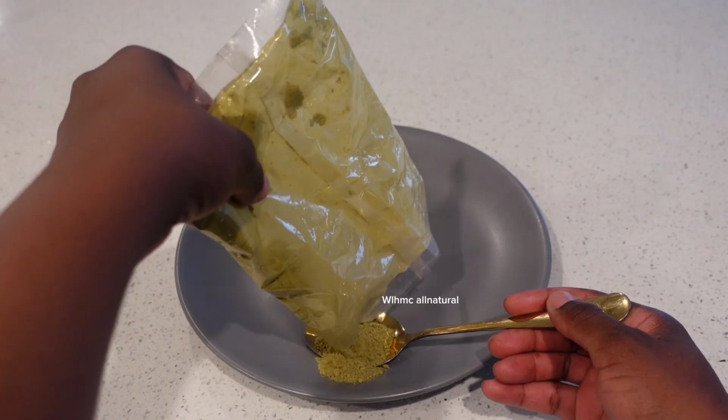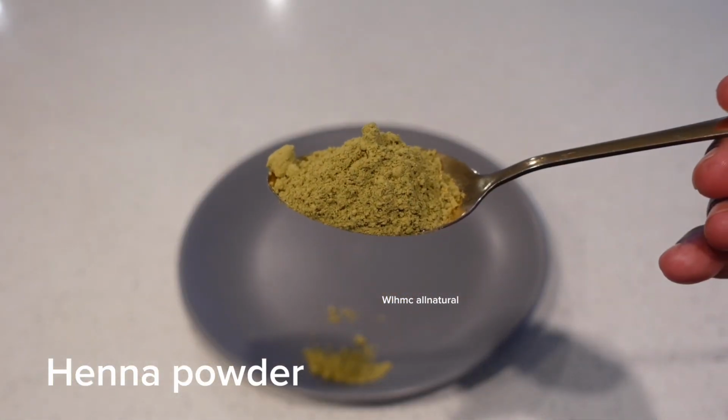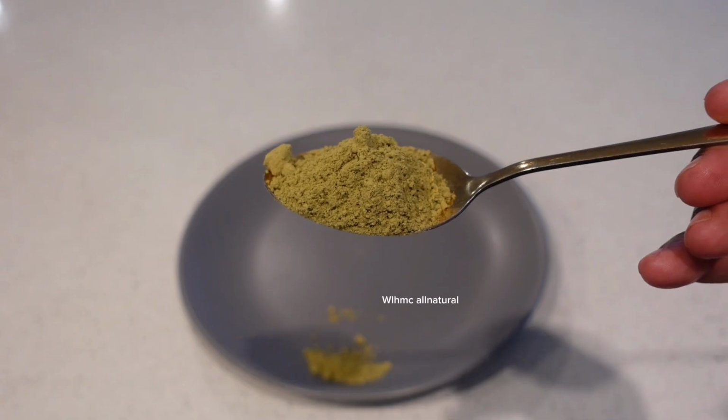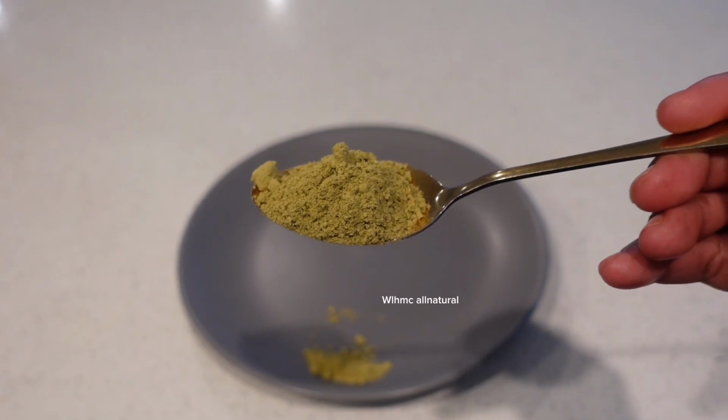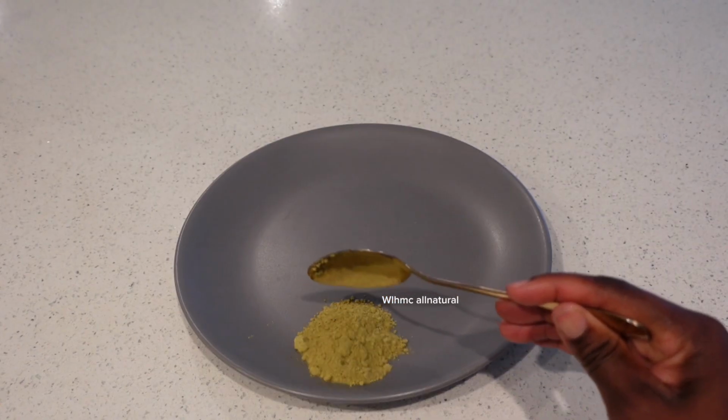The first ingredient is henna powder. Henna powder actually helps to get into the gaps of the hair that is damaged, making your hair thicker and stronger. So if you want bushy thick hair, start using henna.